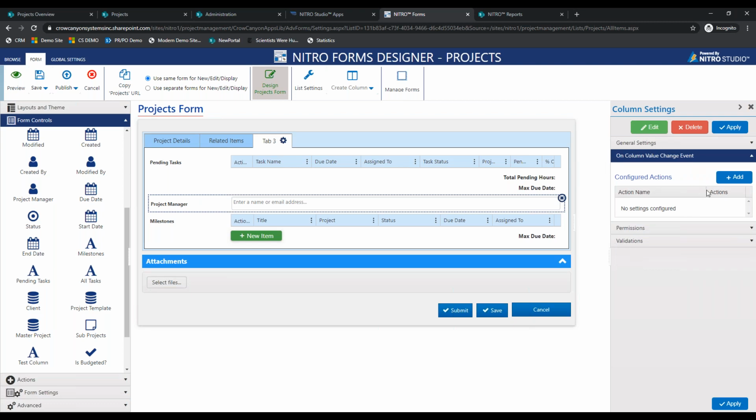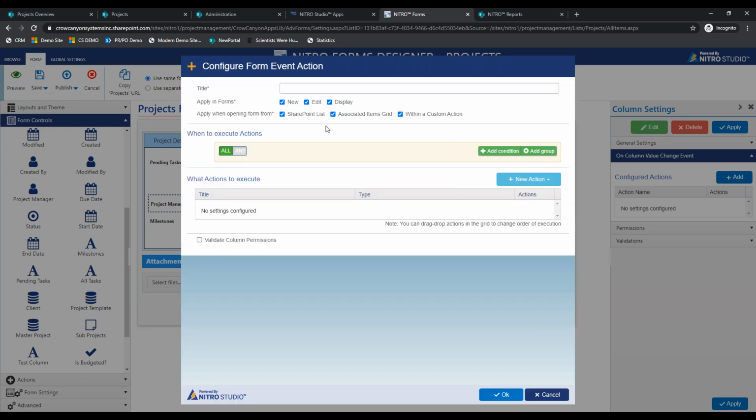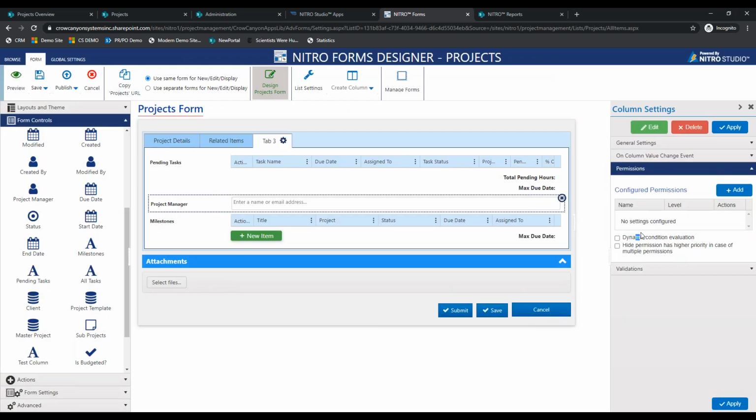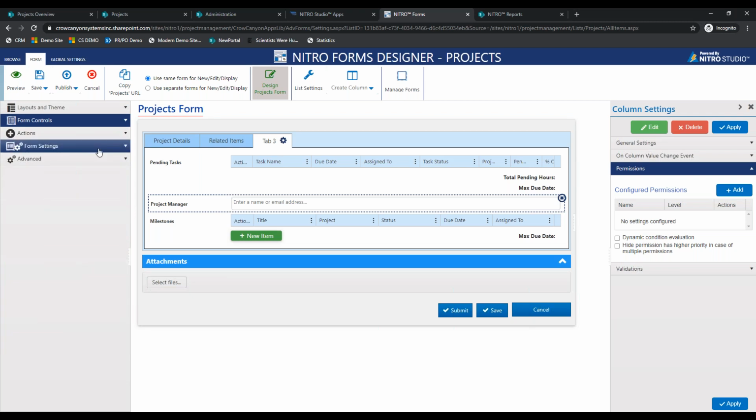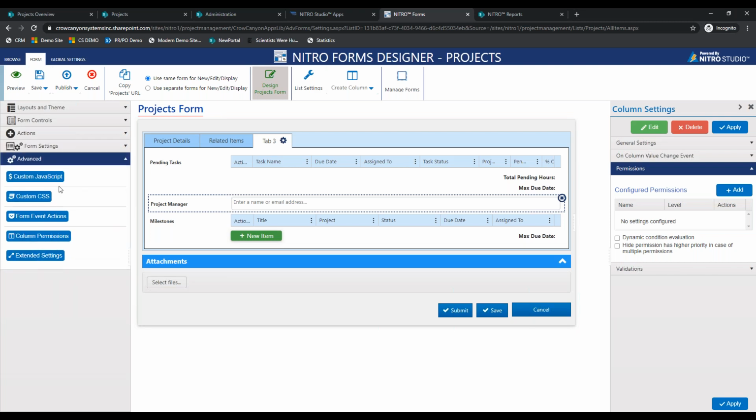Now you can do things like configure unique column event actions and form event changes. So if you want to run particular scripts, update form controls, or fetch items, you absolutely have the ability to do so. You can configure unique permissions on tabs and columns: if column A equals this, show column B and C; only show tab 3 to this particular group of people. And then you can also go down the developer side of calling out to external data columns, leveraging our REST API options in our workflow tool, all the way down to injecting script in the form itself or in some script action buttons.